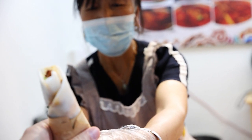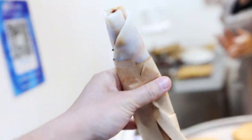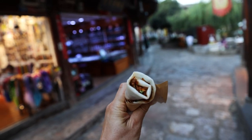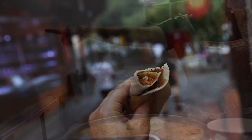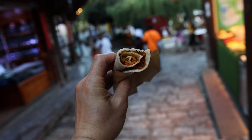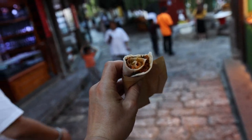Okay, let's try it out. Looks nice. Very nice. Very crunchy. Okay, how much? Four yuan. Okay, yeah, that was a nice little energizing snack. Let's finish this off and continue exploring.